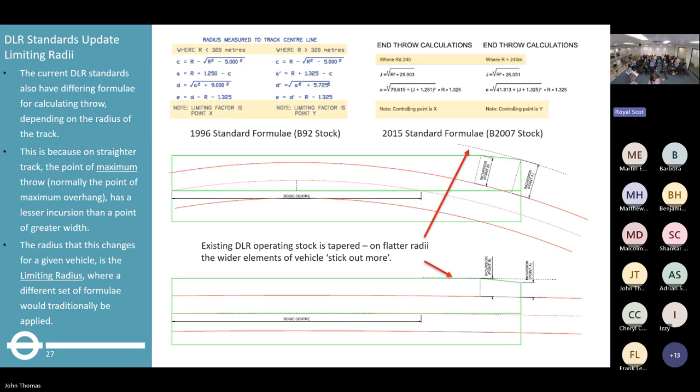And that is because as the track flattens and the radius flattens, the overhang of the vehicle and the throw of the vehicle has a lesser impact on how poor its clearance is than the width of the vehicle. So as I said earlier, throw doesn't depend necessarily on the width of the vehicle, but the incursion of that vehicle does matter depending on how wide it is.